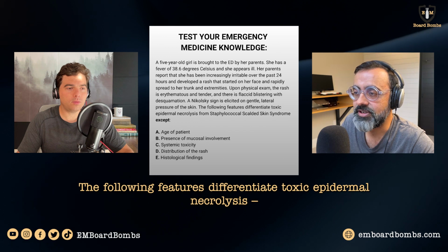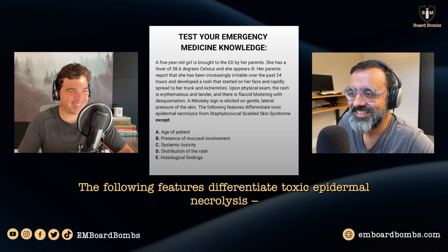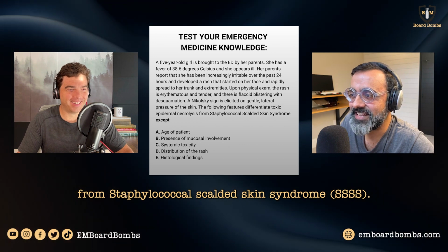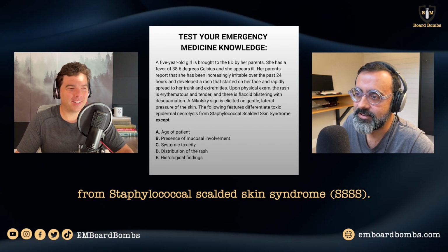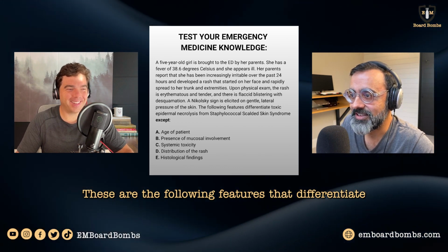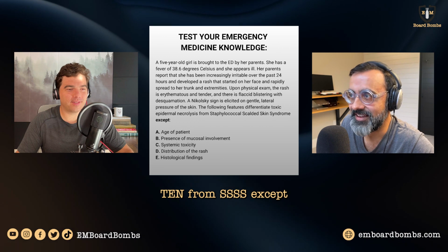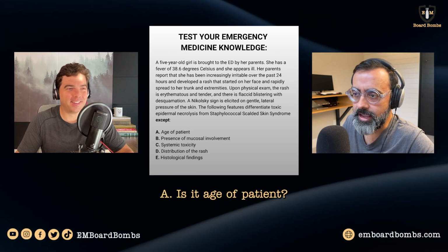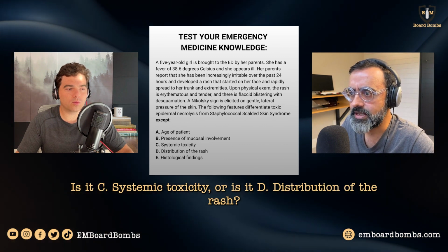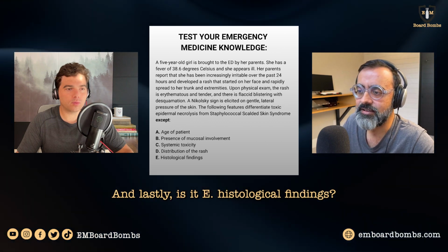The following features differentiate toxic epidermal necrolysis, I can never pronounce this, from staphylococcal scalded skin syndrome, SSSS. You forgot an S. Remember, these are the features that differentiate TEN from SSSS, except: A, age of patient? B, presence of mucosal involvement? C, systemic toxicity? D, distribution of the rash? Or E, histological finding?